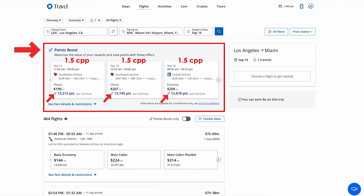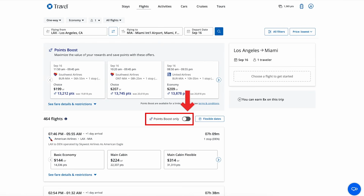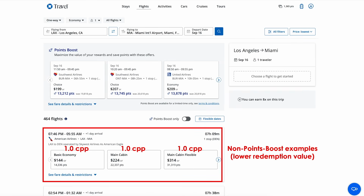As we're able to see here with these example flights, I was able to get 1.5 cents per point for those redemptions. You can also toggle on the option to view only Points Boost opportunities if you like, and then to also show you what non-Points Boost examples can be. Those are typically just a flat 1 cent per point there for the base value.